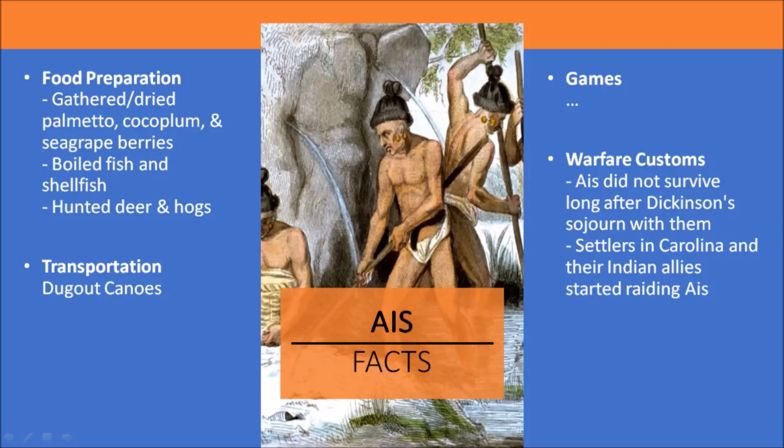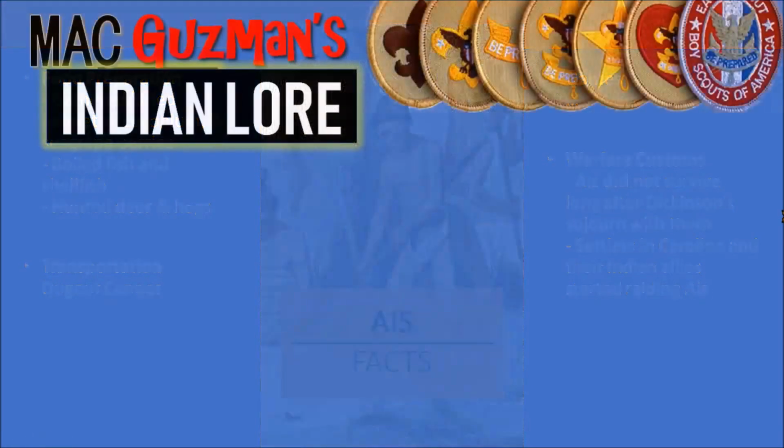And warfare customs. As I said before, they all died. The Ais did not survive long after Dickinson's sojourn with them. Settlers in Carolina and their Indian allies started raiding the Ais, along with slavery and diseases and natural causes. They were just completely wiped out.